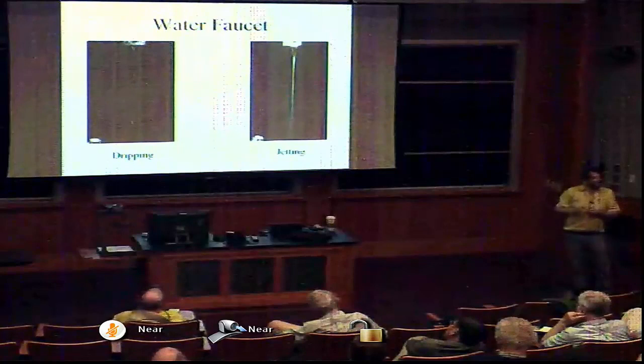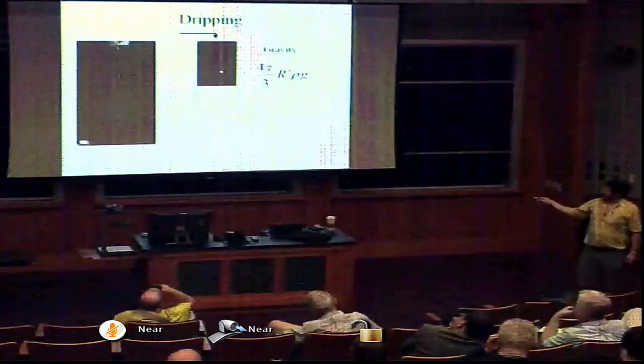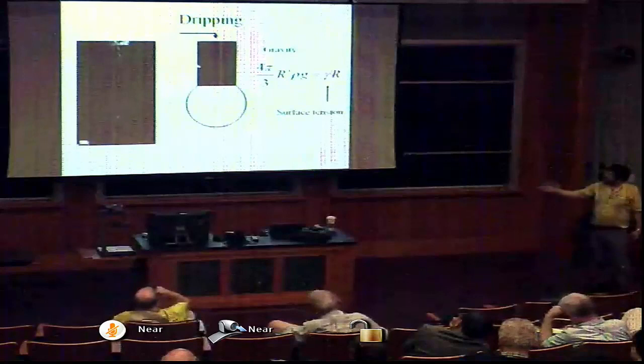So let's understand these two conditions. Dripping is actually really easy to understand. What happens is you're forming the drop very slowly. Initially, it's held in place by the forces of surface tension of the water against the faucet. It's greater than the weight of the drop. As the drop grows, its weight increases, and finally, the weight of the drop is exactly equal to the force of surface tension.